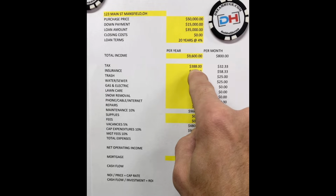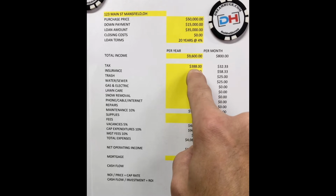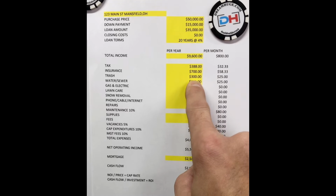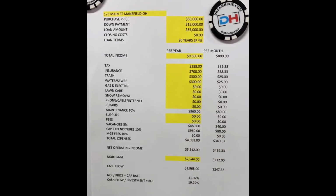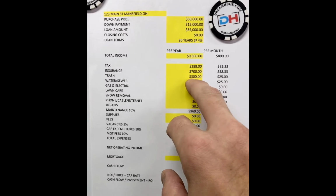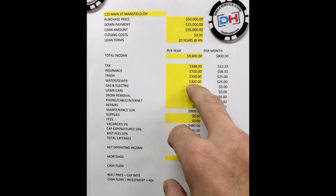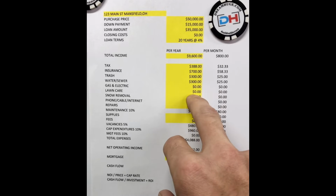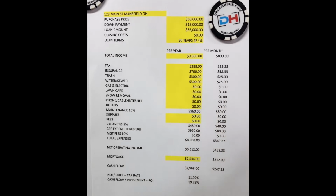But currently taxes are $388 per year, insurance $700 a year, trash $300, water sewer $300, gas and electric $0. This particular property, the landlord, the owner, pays for the trash and the water and the sewer, and the tenants pay for the gas and electric. Lawn care $0, snow removal $0. We're fortunate to have some awesome tenants that help us out with the lawn care and the snow removal on this particular property.